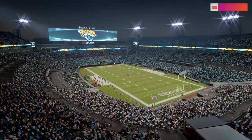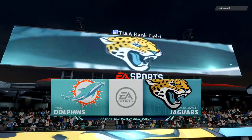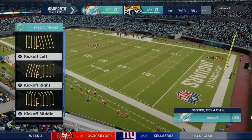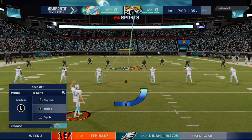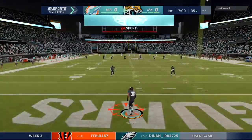He originally opened in 1995 as Jacksonville Municipal Stadium when his franchise entered the NFL. We welcome you to Jacksonville and TIAA Bank Field. This crowd excited to see their Jaguars as both teams emerged from their tunnels a moment ago. We are just about ready for football as the Jags get set to match up with the Miami Dolphins.